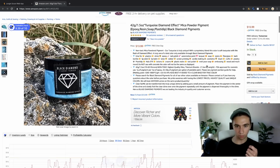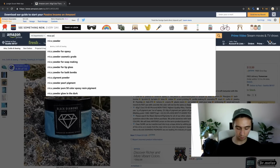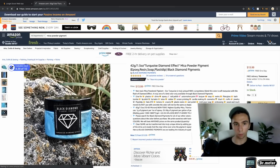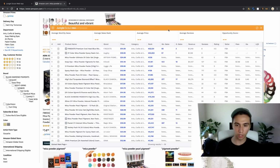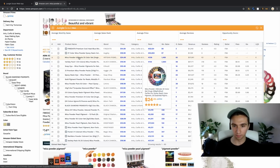Okay, so mica powder pigment. Let's check it out. And I think maybe there's some kind of barrier to entry there. Maybe not. This might be something you could even source in the US. We're gonna check it out though. So let's see. Jungle Scout is loading. And I am waiting.